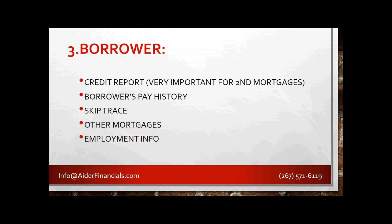You'll also know if their current address is something that has not been listed, or that is not the property that you're looking at. That is an indication that either the borrower has rented out the property, or he has moved on and the property is vacant.